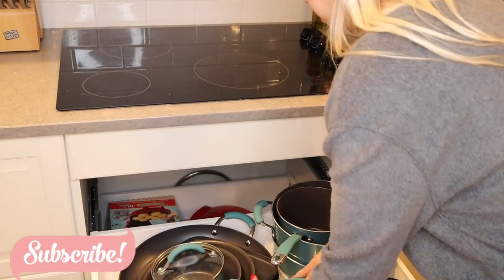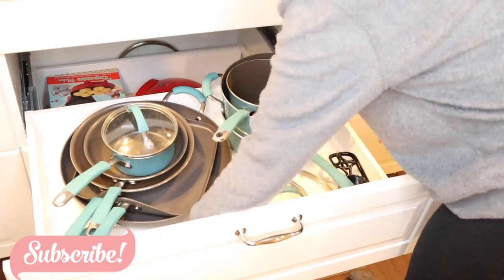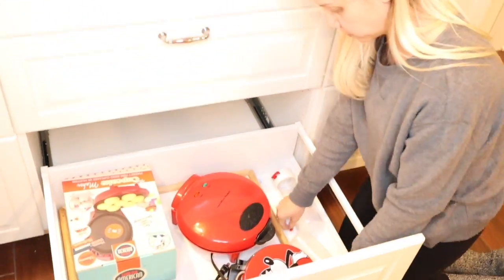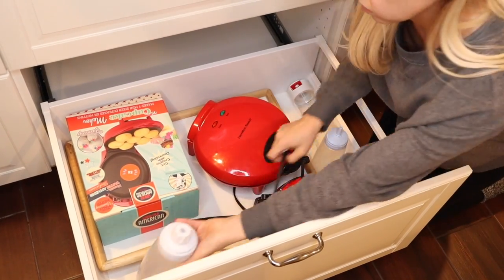My pots and pans weren't really unorganized. I'm just straightening them up here. I usually keep them pretty organized. This drawer and these pots and pans are easy to keep clean. And then underneath here, I'm just fixing it up a little bit, but it wasn't super messy by any means.